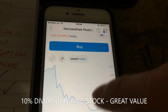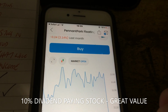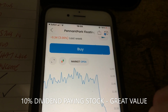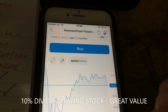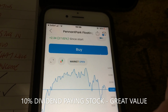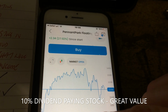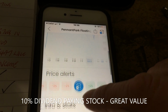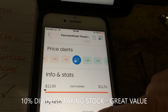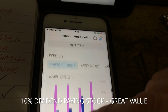The 1 day price movement is down, 1 week is down, 1 month is down, 3 months is up, 1 year down, and maximum is sort of down a bit as well. So we're going to buy some shares in this company.